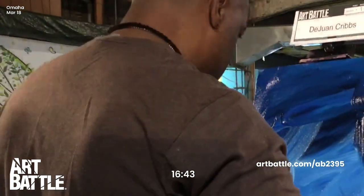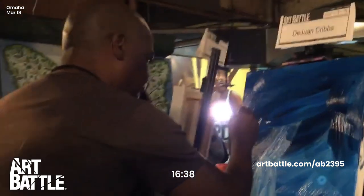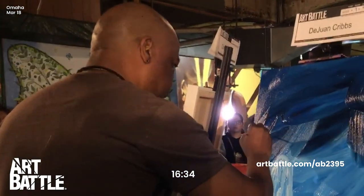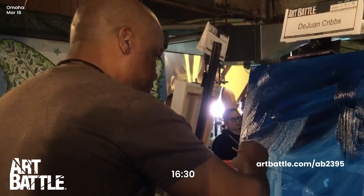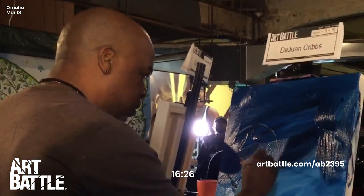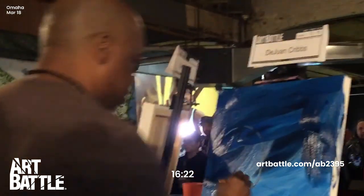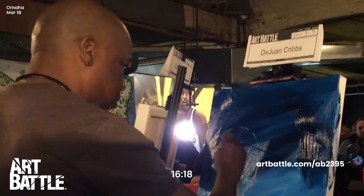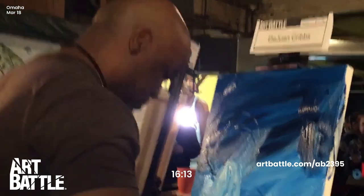Moving over to DeJuan. And DeJuan has this really cool intuitive style, and he's concentrating on capturing the energy of the room and of the crowd. So I'm totally looking forward to seeing how DeJuan's piece evolves. Right now we're looking at lots of abstract painterly strokes, lots of texture going on, and it looks as if he's starting to introduce some circles.